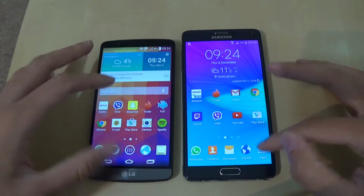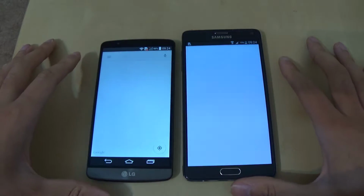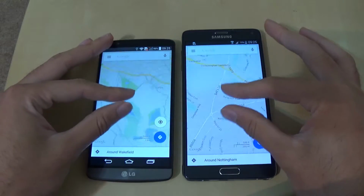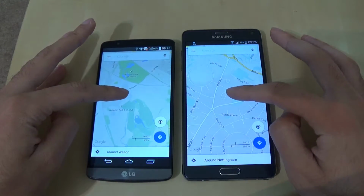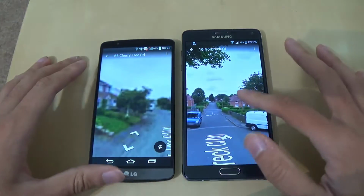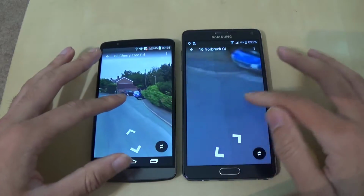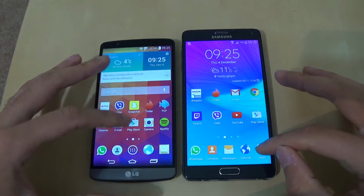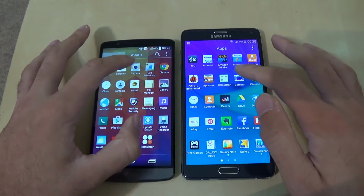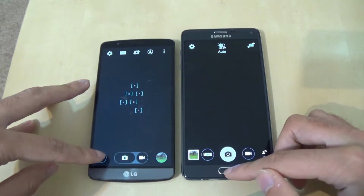So how about some maps? LG looked a bit quicker there, but only a little bit. And can drop a pin. Looked like the Note 4 was a bit more ready there, a bit quicker. How about going into the camera? About the same, can't really see much of a difference there.